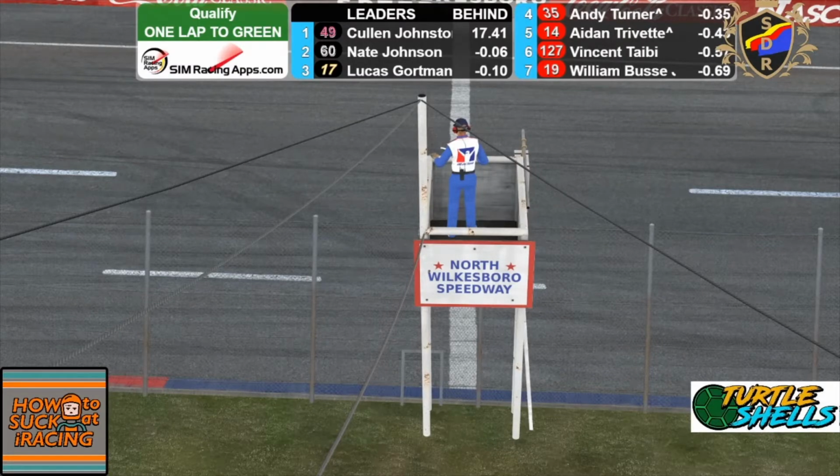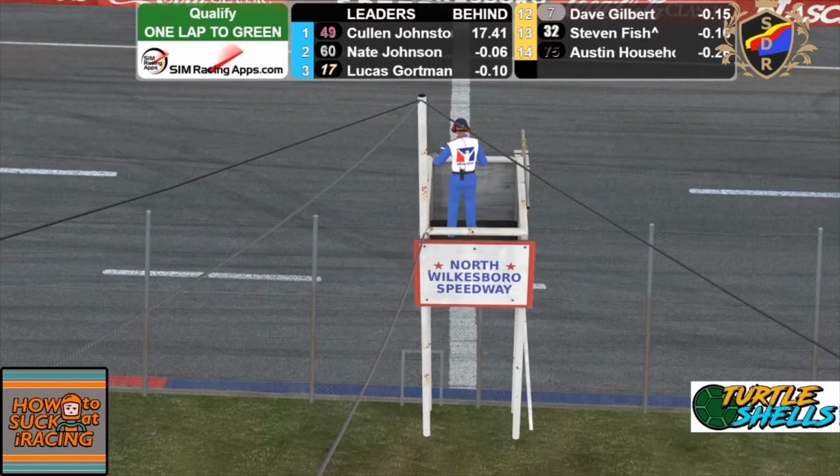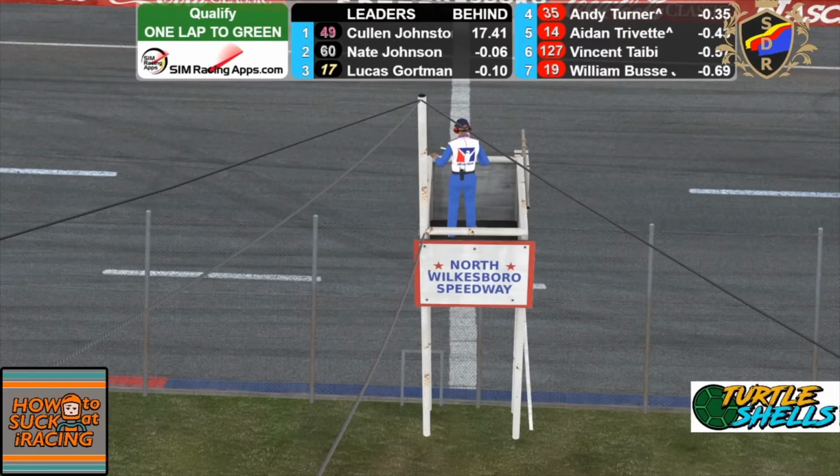Track opened in 1947, closed in 2011. It's 0.63 miles. Turns are 14 degrees, straights are 3 degrees. But here's the fun part of the track. Front straightaway is downhill, back straightaway is uphill.